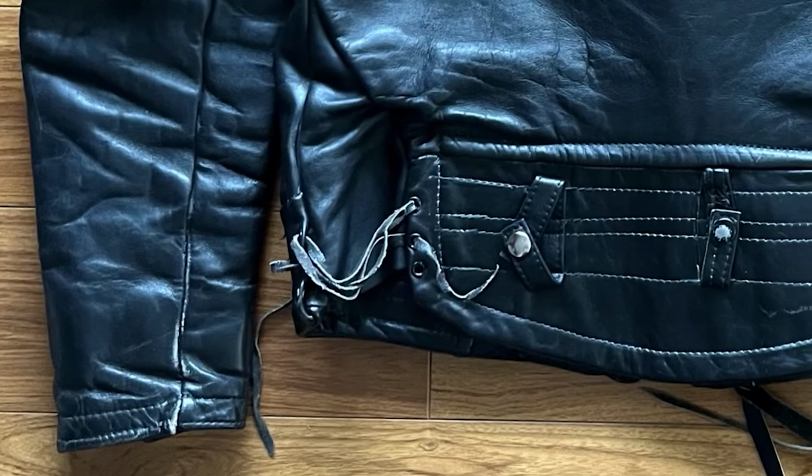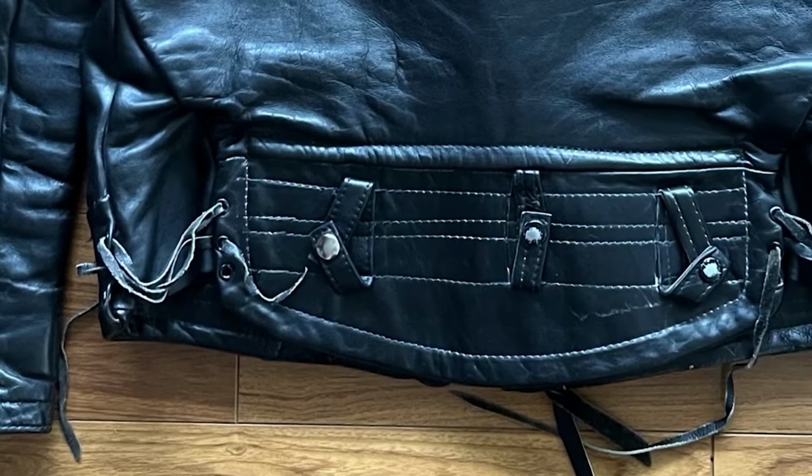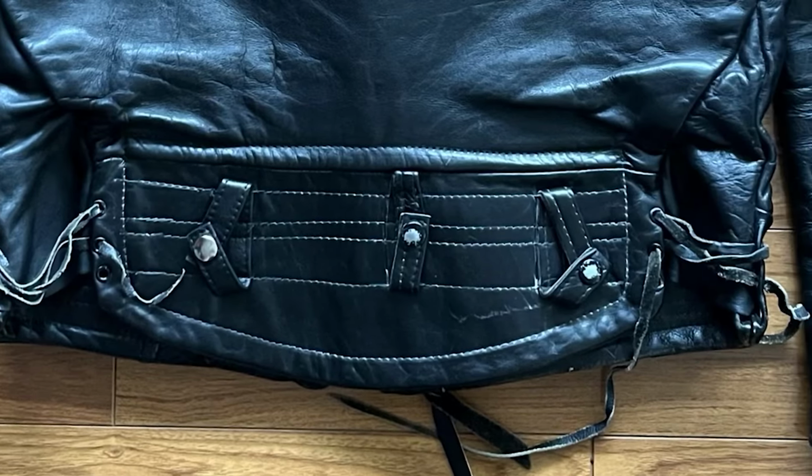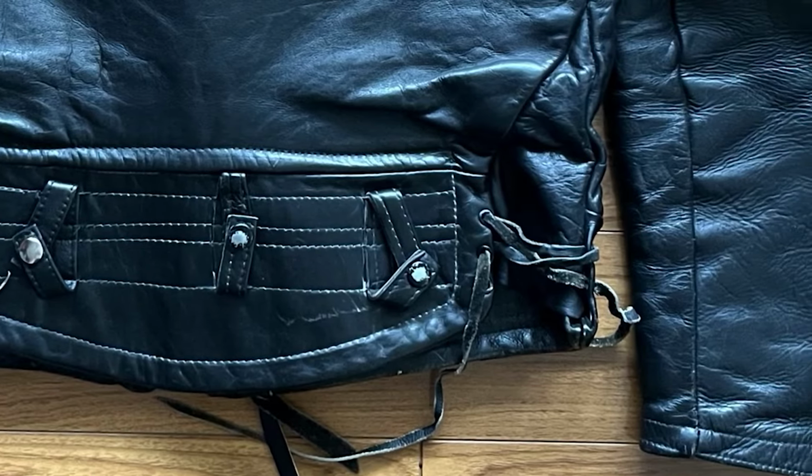I would also say that pretty typically, and it's true on this cowl, the back has what some people call a beaver tail, where the back dips and is significantly longer than the waist next to it. And this is intended to cover the lower portion of your back while you're driving a motorcycle.